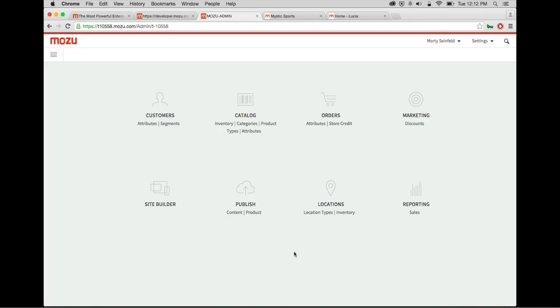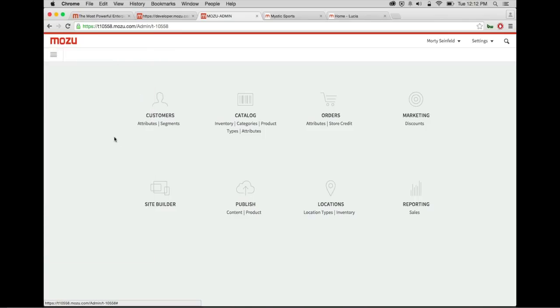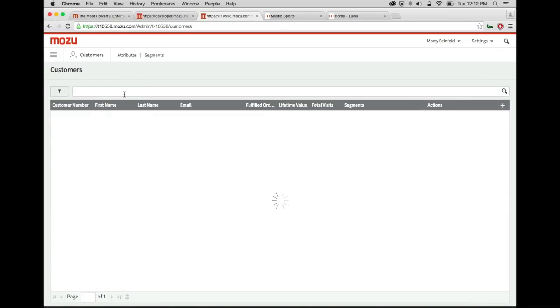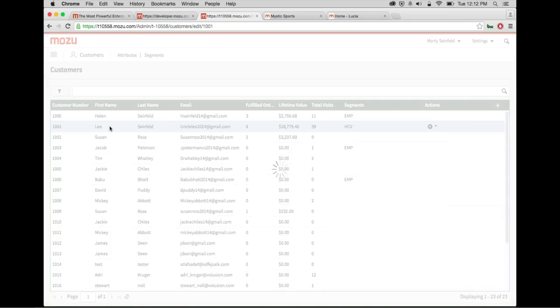We have a navigation over here on the left for getting to the different modules. This is where you'll spend most of your time if you're on the business side. So let's dive in and look at some of the functionality. Under customers, we get a nice high-level KPI view of our customers. You can dive in and see all their order information.